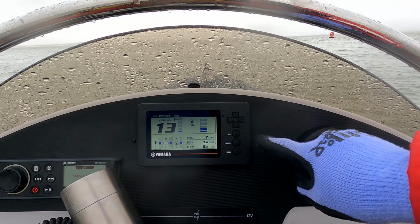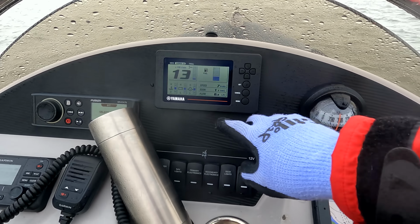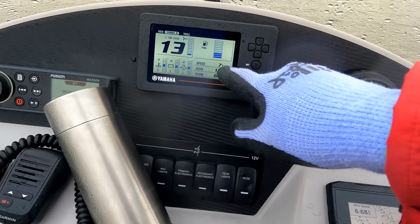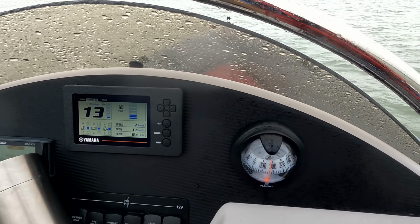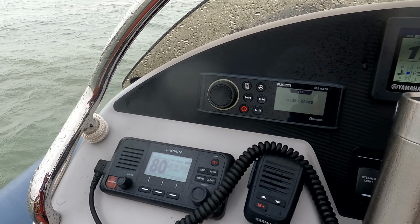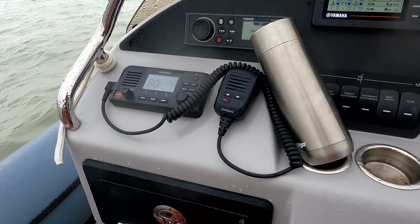So we've got a nice big readout digital gauge here giving things like RPM, fuel consumption and what have you. So you can see it's doing 1.1 litres per nautical mile at the moment, which is very, very low. The engine's literally in tick over at the moment. We've got a nice Bluetooth Fusion stereo system here, the all-important coffee to keep us warm whilst we're running.